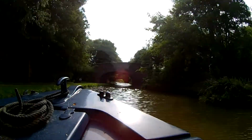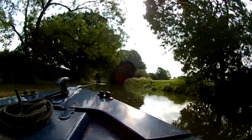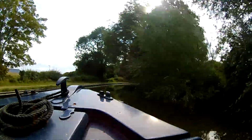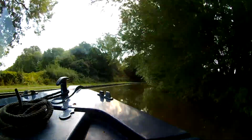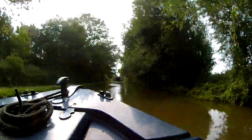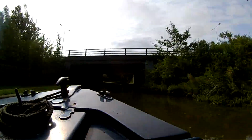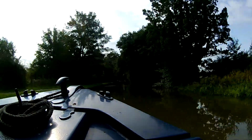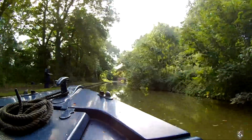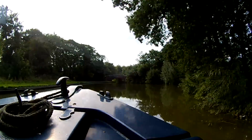Yes, that's a bridge. Right, there hasn't been a bridge for a while, so that's either going to be Dunstall Bridge or possibly Sutton Road Bridge. So if it's Dunstall Bridge, there'll be a smaller bridge just round the corner. Or if it's Sutton Road Bridge, round the corner will be a massive bridge with the A5 going over it. Let's see which one that is. Definitely the A5, right. So we're about a mile away from Fazeley Junction. So we've got to go under Bonehill Bridge, past Peel's Wharf, and then keep left at the junction to remain on the Coventry Canal towards Tamworth.